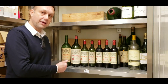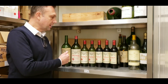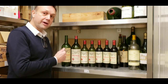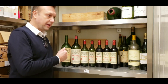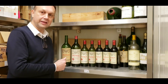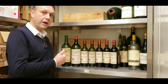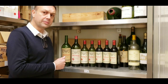Unfortunately, there is a lot of fake on the market, a lot of fake Petrus. So I cannot stress enough that you have to be very, very, very careful about the provenance and how to authenticate a bottle of Petrus. There's a lot of fake on the market. If the bottles are not coming directly from the property or from a trusted négociant or wine merchant, then do not buy it, because you don't know where the bottle is from.